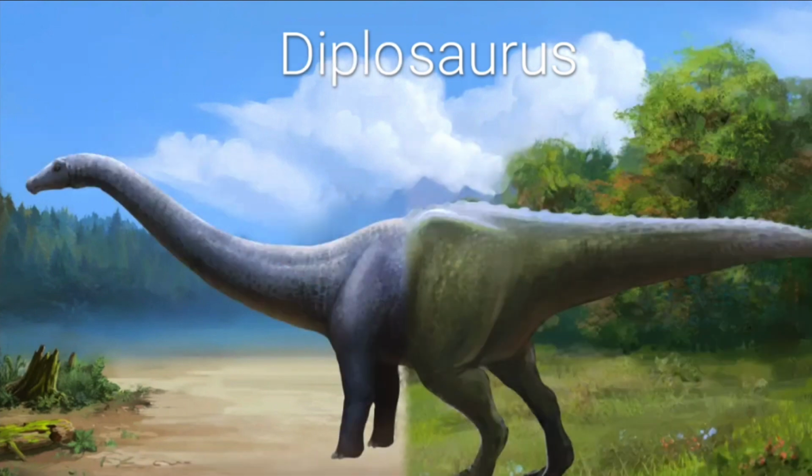Diplosaurus. Due to its long neck, Diplosaurus had a unique adaptation that allowed it to drink water using a straw-like structure made from bamboras, which was a prehistoric plant similar to bamboo. This made Diplosaurus the only known dinosaur to have such an ingenious method of drinking water.